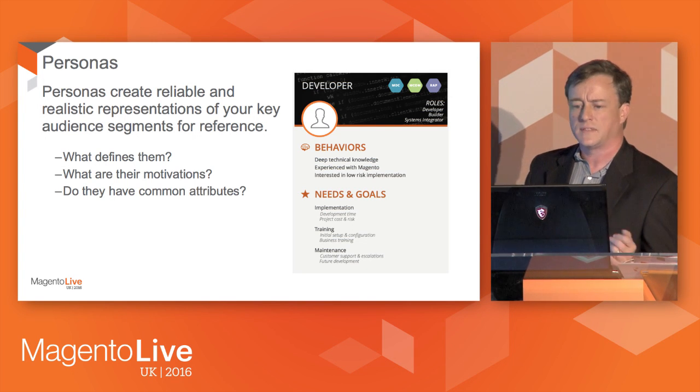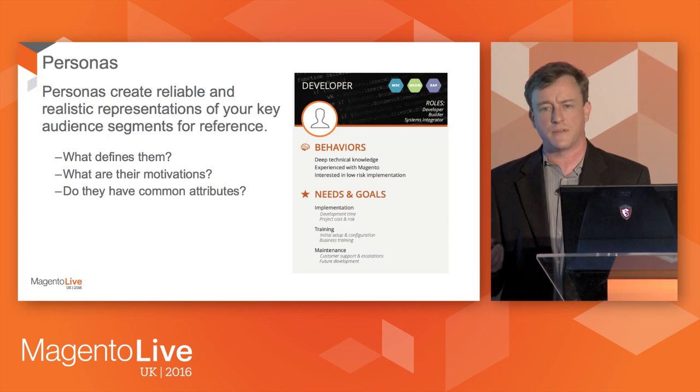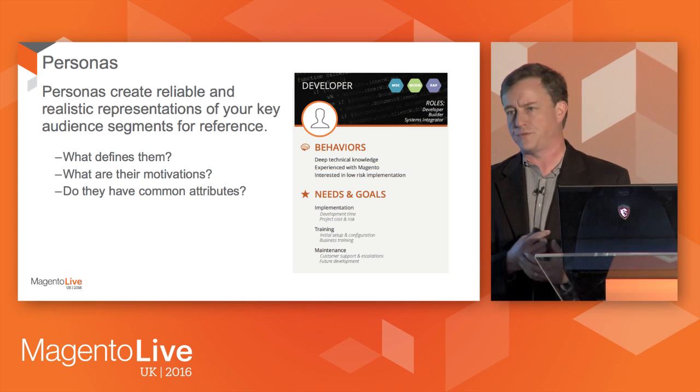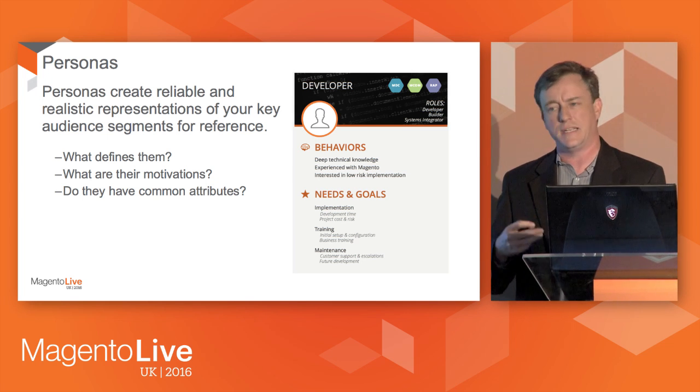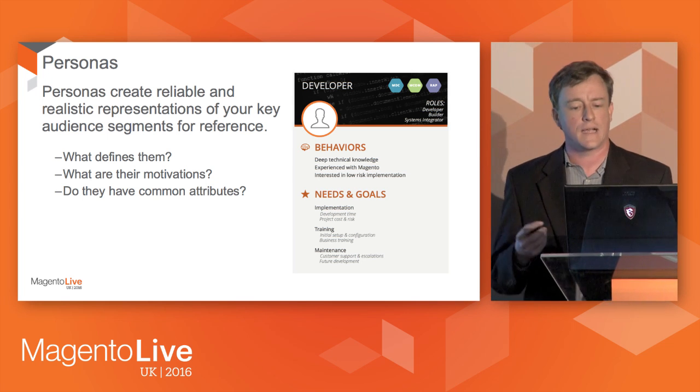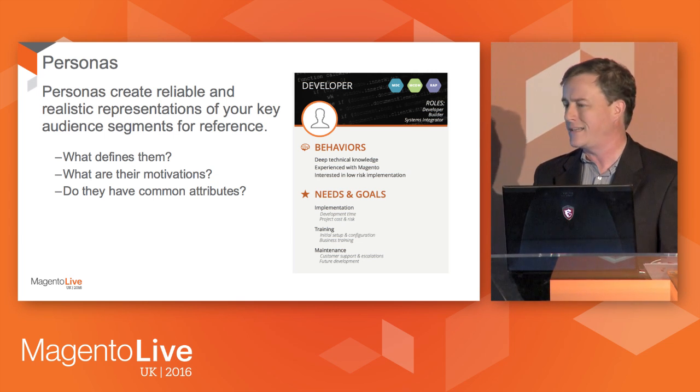Just a note on personas. This isn't in the workbook, but we will be sending this out afterwards. Personas, if you haven't done them before, are an incredibly useful tool to begin aligning behaviors, needs, and goals to those of your end customers. And so when you think about focusing your efforts, when you think about wanting to answer the right questions and deliver the solutions, personas are often a great tool to do so.